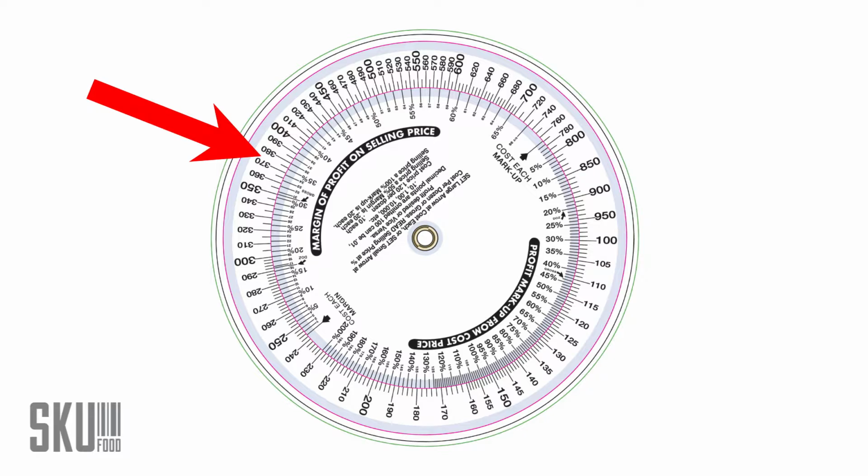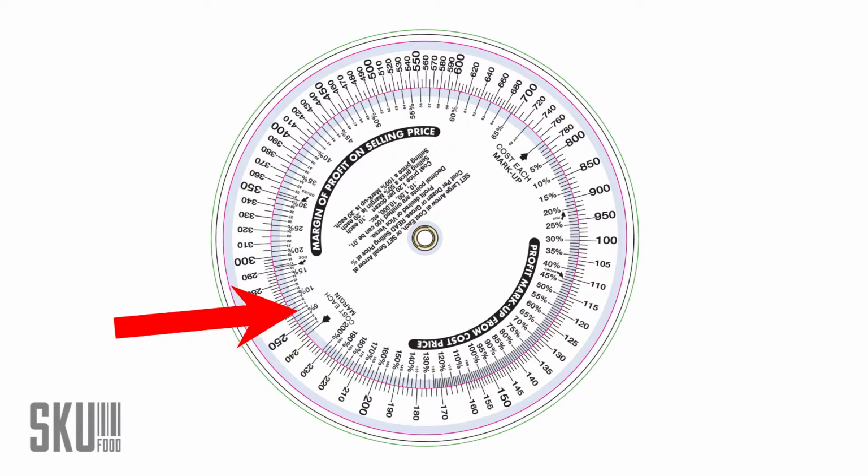And then you're going to follow back to the cost each margin arrow, and it's going to tell you that that product is going to cost $2.44. So in the margin comparison, the retail price is $3.75, margin is 35%, and the cost will be $2.44. So now you can see the difference.